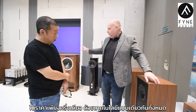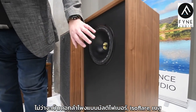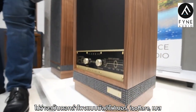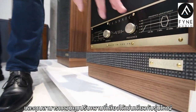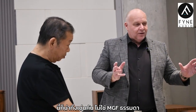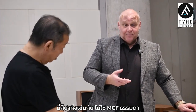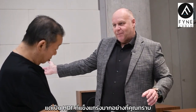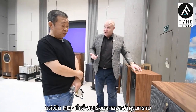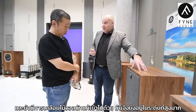So you've got pretty much all the same technology. You've got the same drive unit with the IsoFlare, the multi-fiber cone, compression drive unit with the bass tracks diffuser system in the bottom. You can control the HF energy and the presence control as you can on the big Vintage. And it's not as if these cabinets are not amazing. They are amazing, but it's not a birch ply laminate cabinet. It's not MGF, it's HGF. So it's a very strong cabinet, and it still has a real walnut finish.